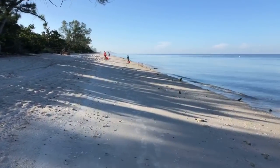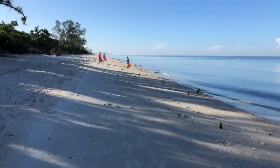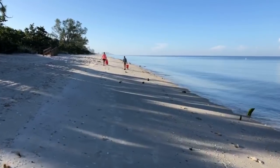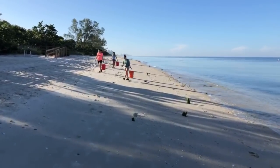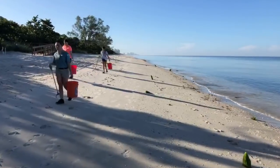There's some volunteers out here. Some young ladies cleaning up the beach with one of our park rangers. Morning, how you doing? Good, thanks.